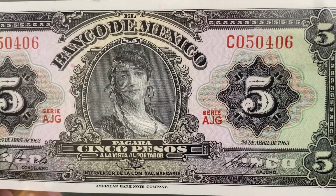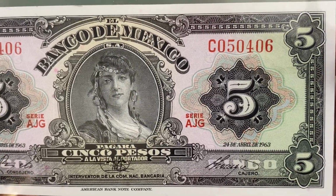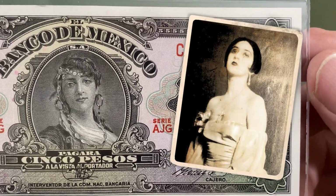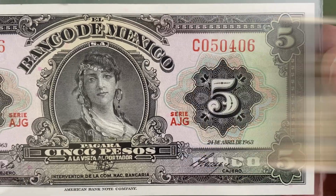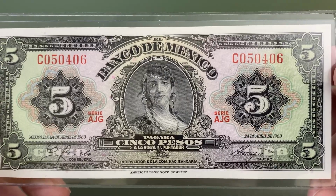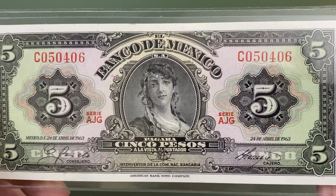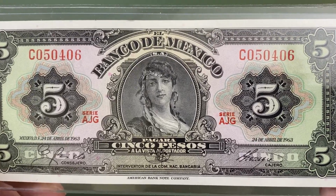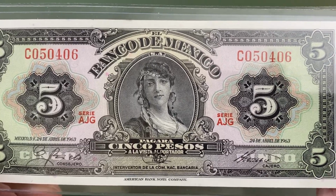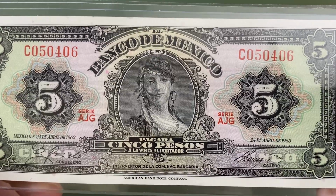Well, scandalous rumors surrounded the note. The woman is believed to be Gloria Faure, who was a Catalonian performing artist around Mexico in 1925. The note took on the nickname La Gitana, or the Gypsy Note. But it was discovered that this portrait was created by the American Banknote Company in 1910, 15 years before the issue. You have to love rumors, even if they're not true.